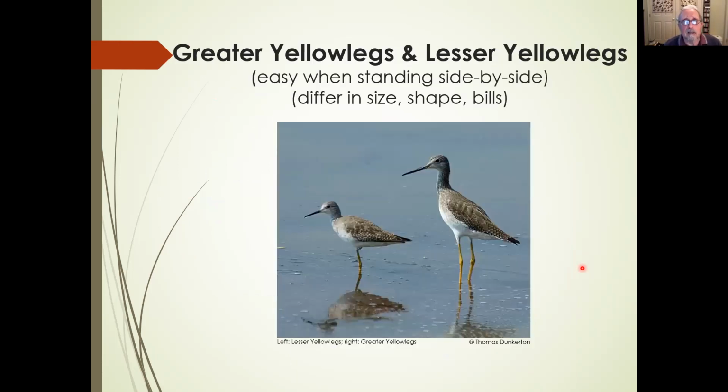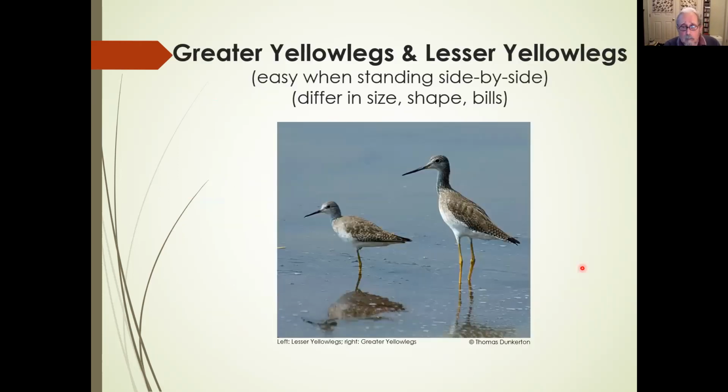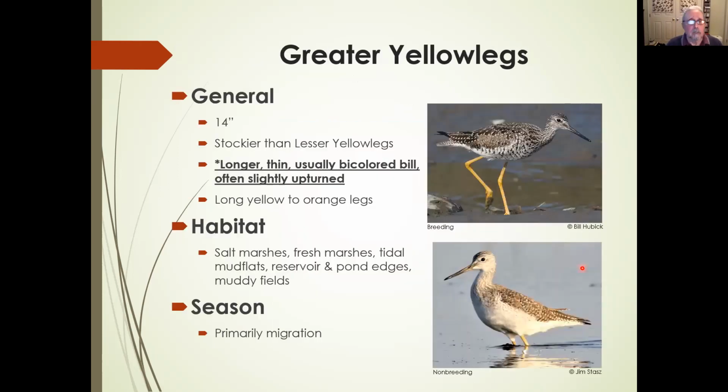Now, greater yellowlegs and lesser yellowlegs. When they're standing side by side, they're easy. Look at the difference in size between these two birds. The size, the shape, the bills. The problem is when they're not both species in the same spot, then you've got to go by other characters. So let me go back one. Did I miss? No. Okay, we'll go here.